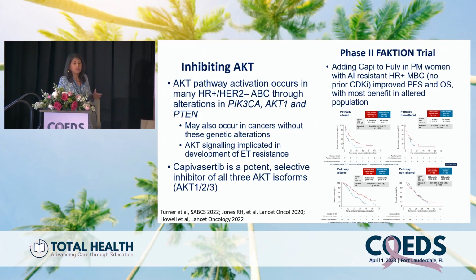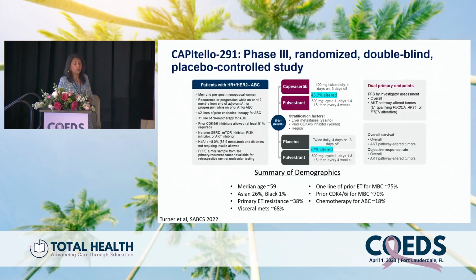And in a prior smaller study, a phase 2 trial, the FAKTION trial, adding capivasertib to fulvestrant in postmenopausal women with AI-resistant disease who had not seen a prior CDK inhibitor improved progression-free and overall survival. Most of the benefit there was in the altered population. So with that as background, the CAPItello-291 trial was presented at San Antonio.